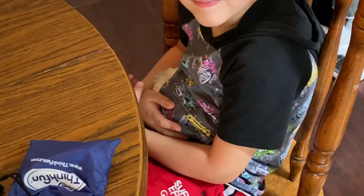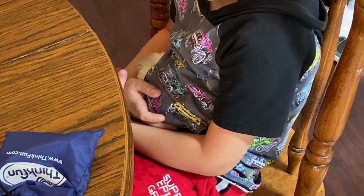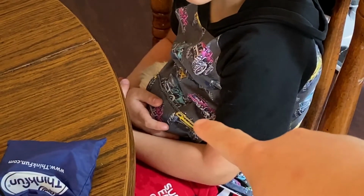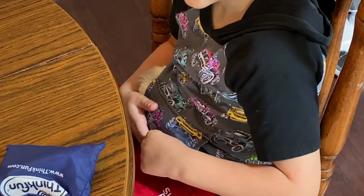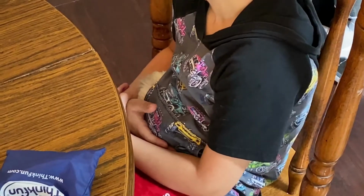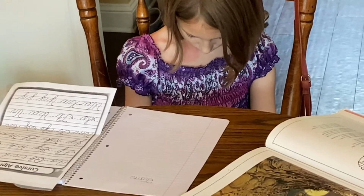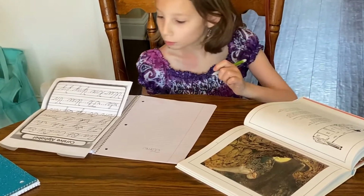Why, Ian? Trying to see if you can see crackers in his pocket. There's a rat in his pocket. It's a double pocket, so there's no line. That's right, so he can fit in there, doesn't he? This little guy is so interested in my dress. He just likes it. All right, do your handwriting, Lori. Okay. He's just so cute.